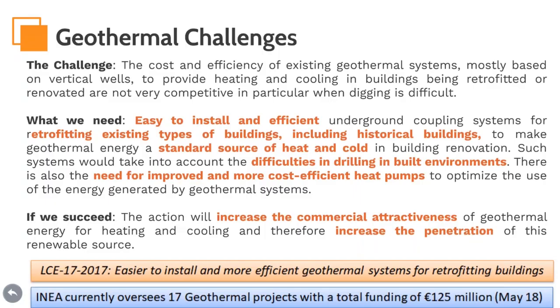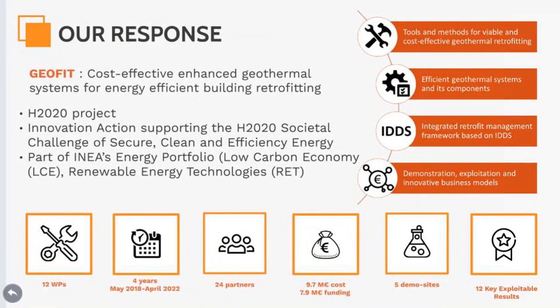So there was a call topic. We delivered a response to that, consisting of 24 partners, spanning 10 EU countries. And our response is off to the right in very succinct ways: tools and methods, geothermal systems wrapped into an integrated delivery solution method, and then demonstrating that at exciting pilots in the project.